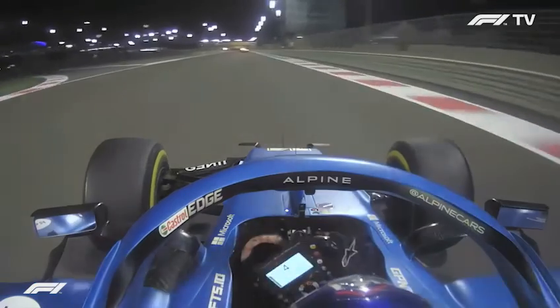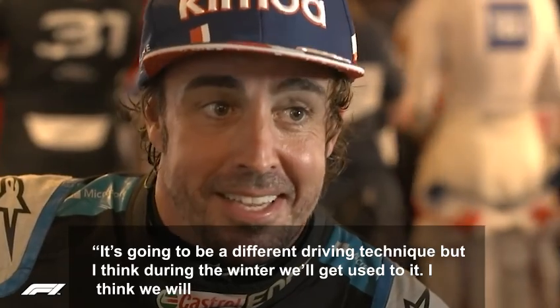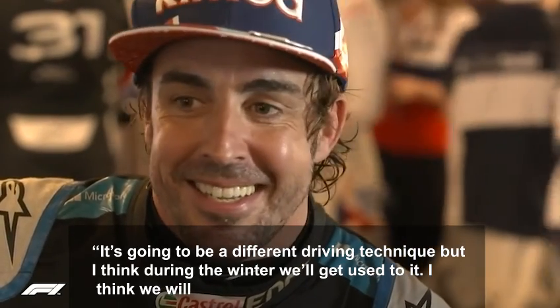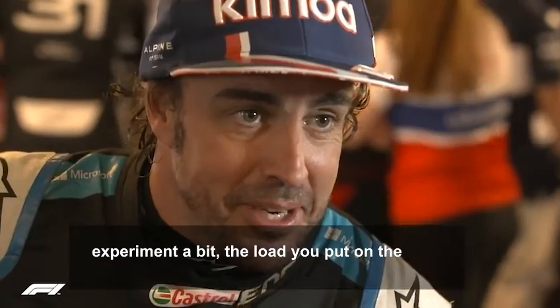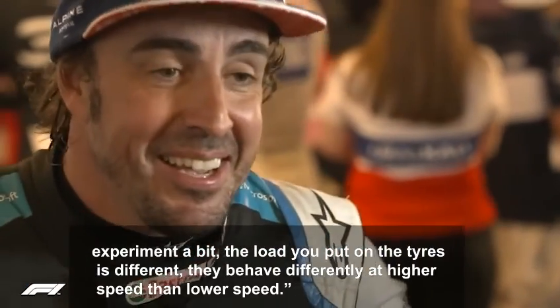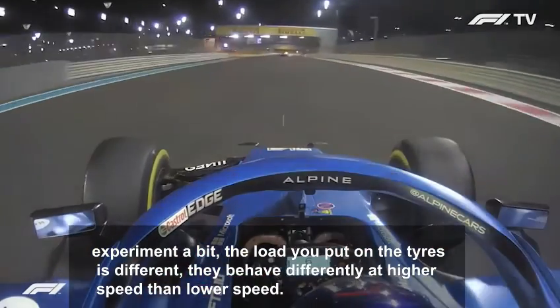2-times world champion Fernando Alonso, who raced larger profile tires during his sports car sojourn, also said, "It's going to be a different driving technique, but I think during the winter we'll get used to it. I think we will experiment a bit. The load you put on the tires is different. They behave differently at higher speed than lower speed."